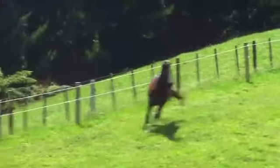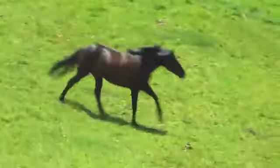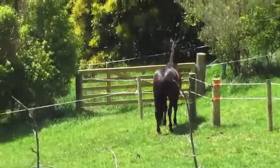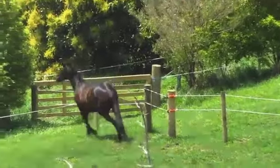So I would highly recommend that you get this horse into a smaller pasture, get her separated from the other horse, let her see her, maybe just put a separate fence there so she can see the horse, but she can't touch noses with it. And in a little time, they will forget about each other. But that's the only way you're going to get rid of that problem.